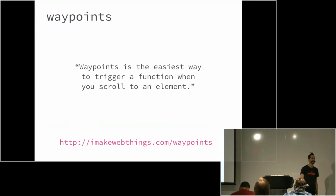What are waypoints? Waypoints is a library. Many of you have probably heard of it, but for those that haven't, it's a library that you can use, and it's really based on how you scroll. The way this library works is it calls a function when you scroll to a particular element. The Waypoints Ember add-on is basically a wrapper around it, so you can just do ember install ember-waypoints, and then you have all this super awesome functionality, which I am about to show you.